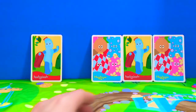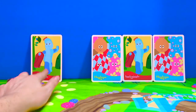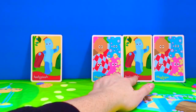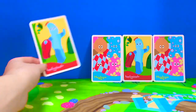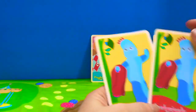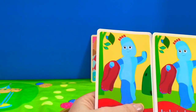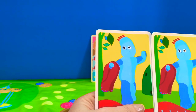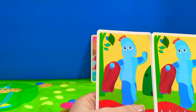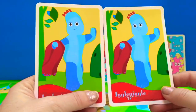Can we find another pair in the cards? There's an Iggle-Piggle. And there's an Iggle-Piggle. That's right. And it looks like Iggle-Piggle is standing near the Tombliboos bush. Maybe Iggle-Piggle's playing hide-and-go-seek with the Tombliboos. He's also got his blanket, so maybe he's getting ready for bed.